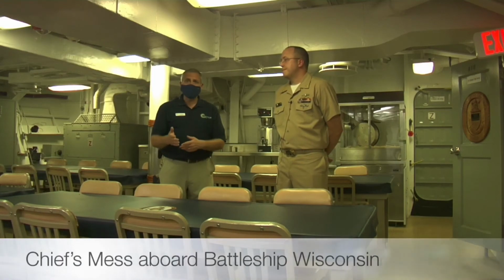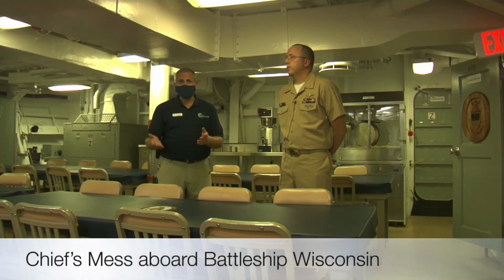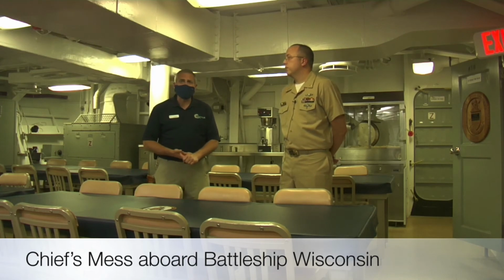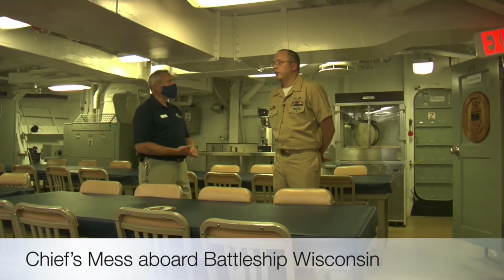I can't really tell you too much about the Chief's Mess outside of the fact that the Chief's Mess here, of course, is where E7s, E8s, and E9s took their meals. And then back behind us here is where their berthing area and their lounge was. So Chief, can you elaborate a little bit more about what exactly being a Chief in the Navy means?